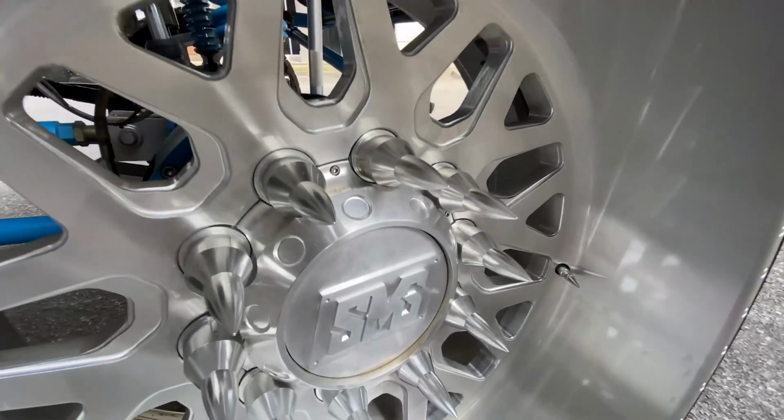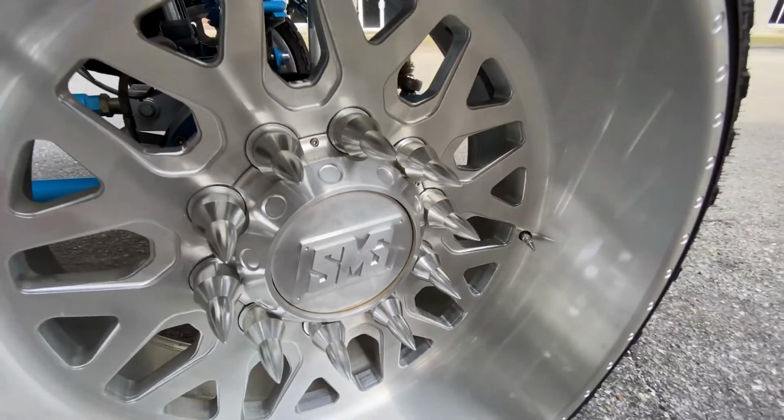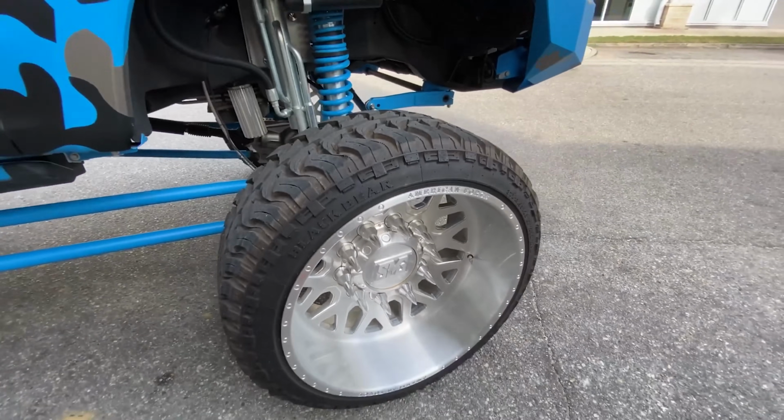Obviously, massive wheels and tires. No specs here, but floating center caps in the middle there, obviously. Big old wheels, little rubber band tires. True Skoop fashion, you know. Yep. 3, 2, 1, 10.